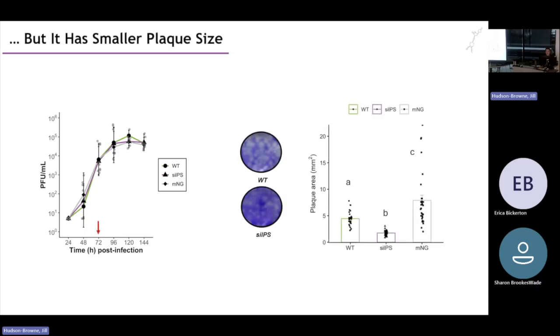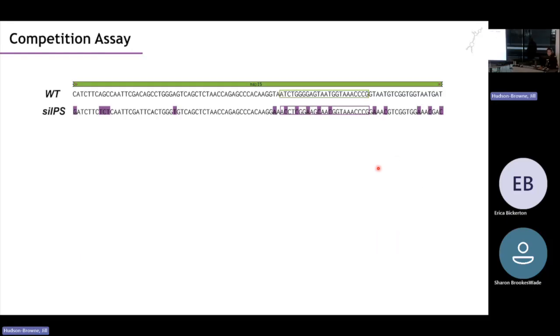However, when we looked at the plaque phenotype, you can appreciate here that CLPS actually has smaller and less well-defined plaques than the wild type. You can see that quantified here on the right with the plaque area for the three different viruses. In this case, the different letters mean statistically significant differences. So although there is no difference in the replication or viral growth per se, it does seem that the CLPS might have compromised cell-to-cell transmission due to packaging.